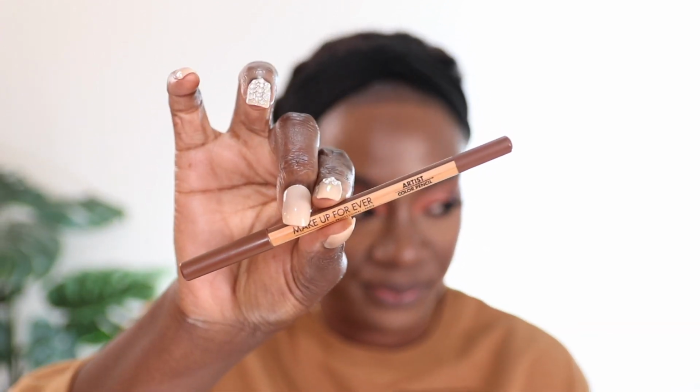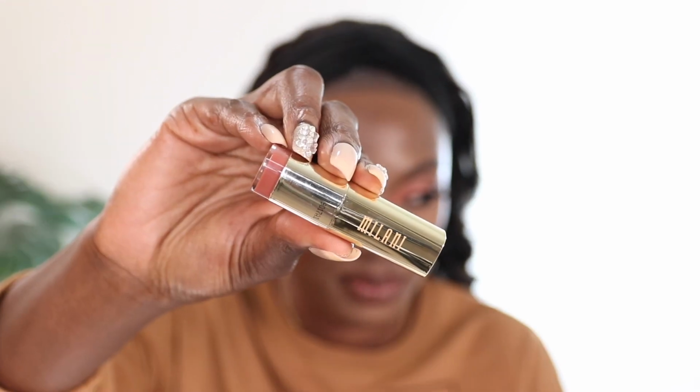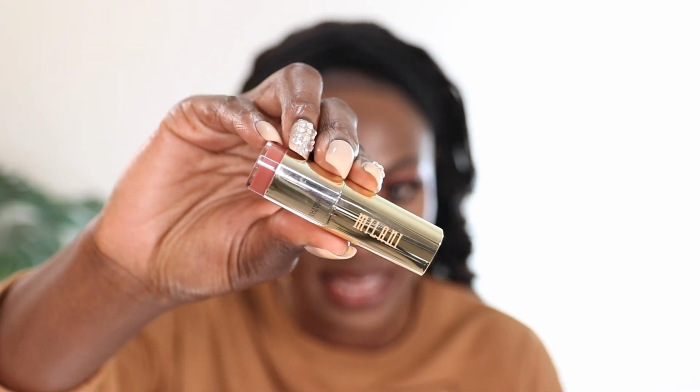Alright, so moving on to the lips, because I want something a little more on the brown, we'll see how this comes out. I have something in my mind. This is Limitless Brown from Makeup Forever. So the next color I'm going to be using is from Milani Cosmetics, and this is in the shade Teddy Bear.